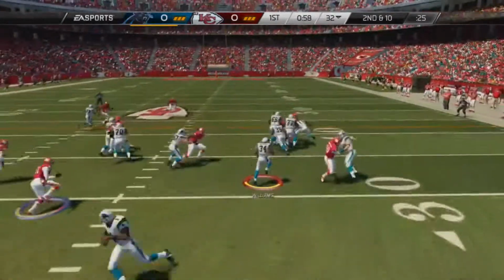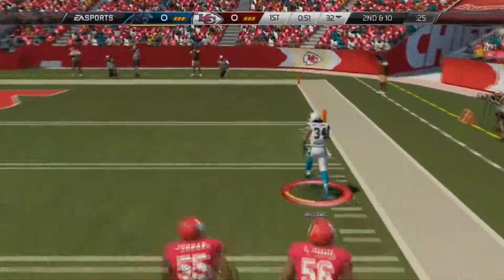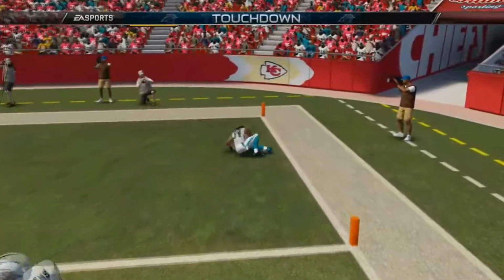Second and 10, failing to complete that one. So, second down here. Runs to daylight for the touchdown.